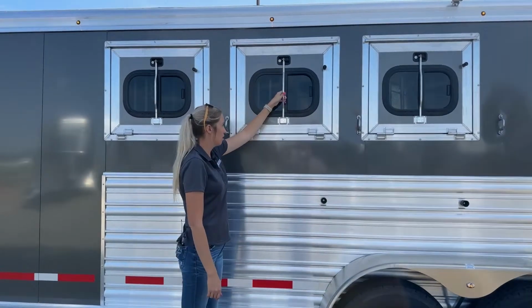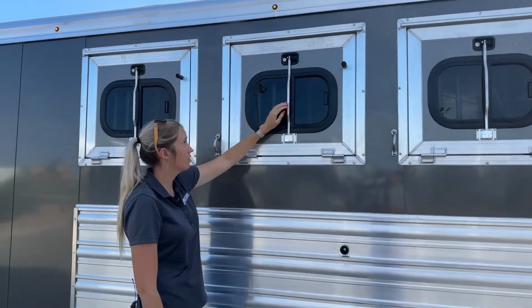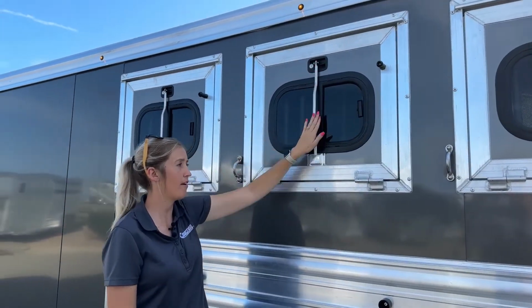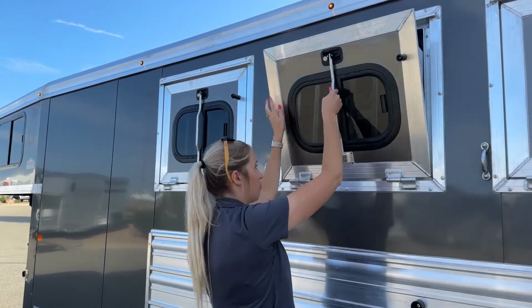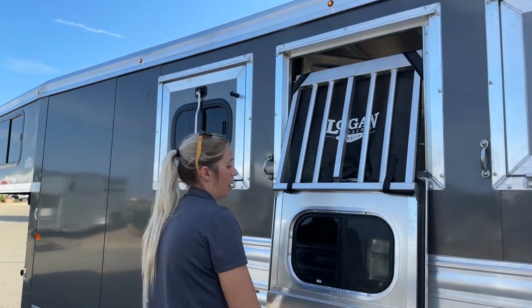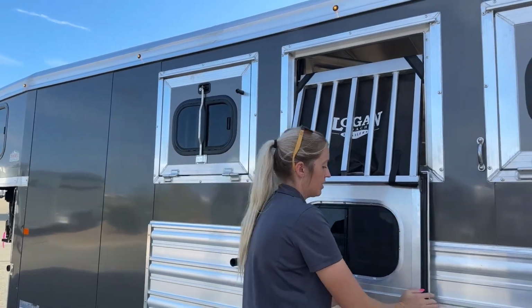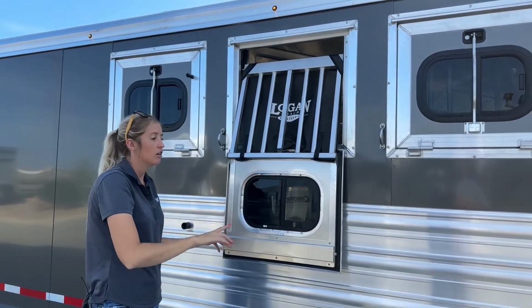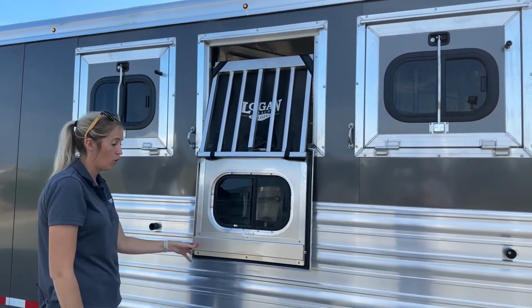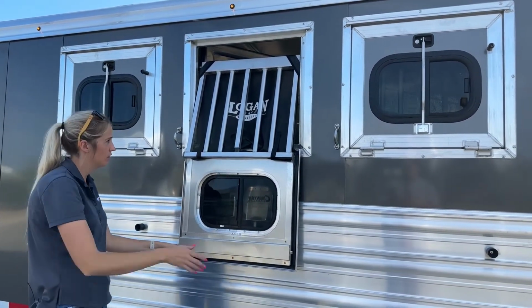Logan's handle is gonna be right here. So versus having to reach up here and grab this one, they've added this bar. It's gonna drop down your handle about 8 inches for you. Just gonna pull straight down on that. And then they do have these sockets here to push your window into, so that they are meant to be hauled down the road with these open to give your horses that airflow.